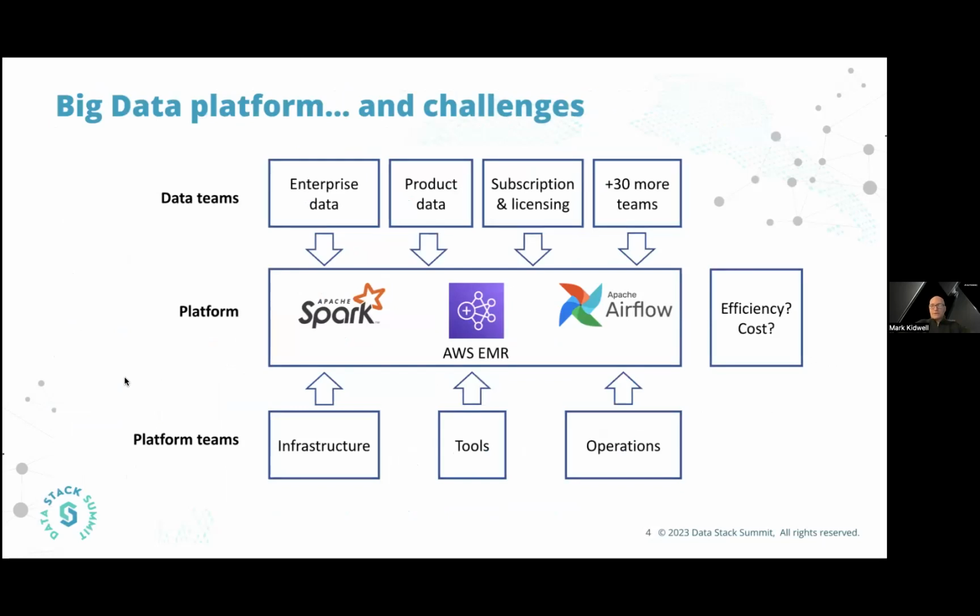One of the challenges, though, with a large-scale platform is the sheer scale of the operations and the number of teams that have to work together for the platform to be successful.